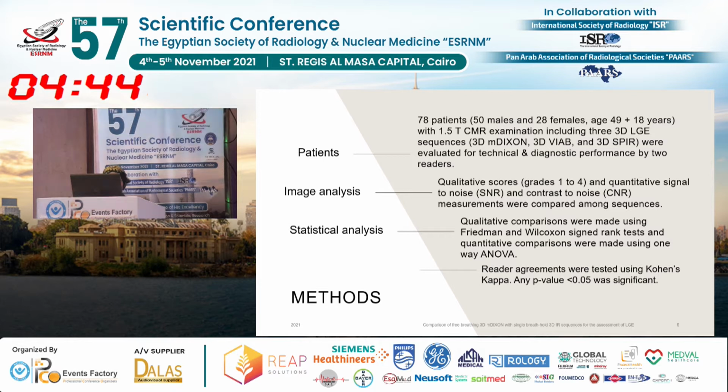enhancement. So basically we had 78 patients who had performed all three sequences, and we evaluated these three sequences in each patient for technical and diagnostic performance criteria. And we used two readers to do this evaluation. Regarding qualitative scores, we graded from 1 to 4, 1 being the best quality image and 4 being the worst quality image. And we also used quantitative signal to noise and contrast to noise ratio assessments. And we compared these using the three sequences.